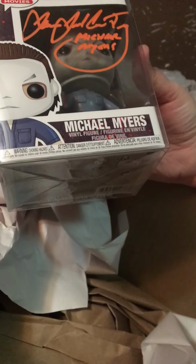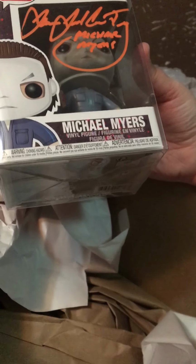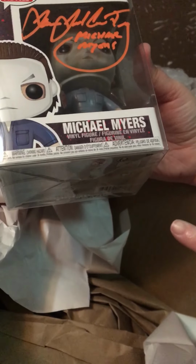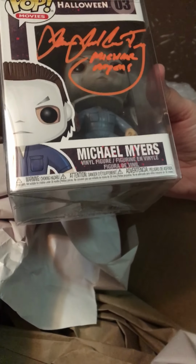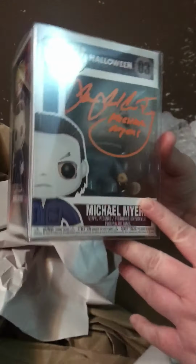So I don't know when they take part in the film, but if you could see, there's obviously a height difference. I'm pretty sure Jude Courtney is taller than Nick Castle, but yeah, it's pretty dope. His signature is pretty cool. It's very unique and stuff like that, but that is freaking badass. And it came in a pop protector too, and it is Beckett certified.